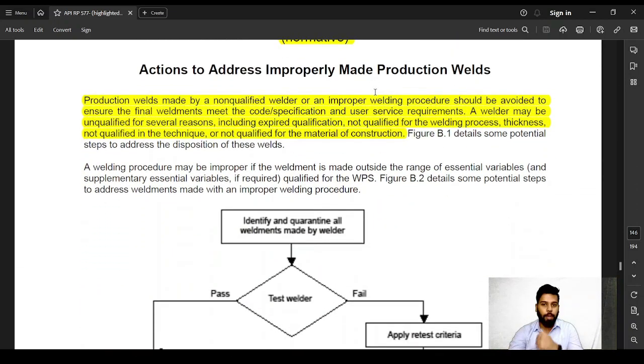Action to address improperly made weld. So if you have an improperly made weld, what should an inspector do? Production welds made by a non-qualified welder or an improper welding procedure should be avoided to ensure that final weldments meet the code specification or user requirements. A welder may be unqualified for several reasons, including expired qualification, not qualifying the welding process, thickness not qualified, the technique, or not qualified for materials of construction.